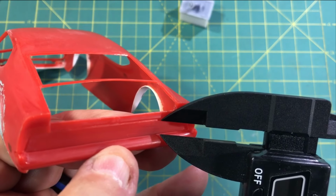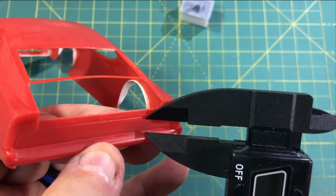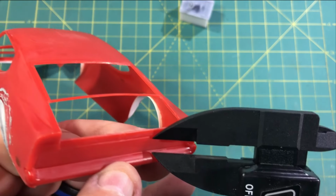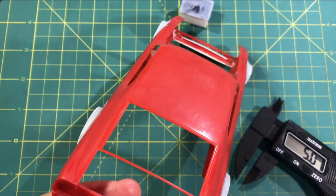Oh, perfect, man. Look at that. Perfect. And it gives just a touch of space on the top and bottom there for that Ford. So that's 5 millimeters height. Jot that down here, 5 mil.